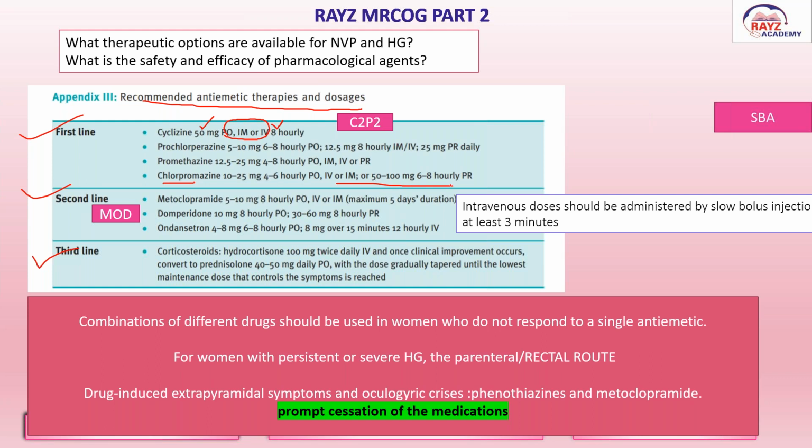You need not remember all the dosage, but you should be remembering what are the first line medications, what are the second line medications, and what is the third line medication. So in the first line, we have cyclizine, chlorpromazine, promethazine, and prochlorperazine. So remember it as C square, P square. Second line medications, we have MOD, that is metoclopramide, ondansetron, and domperidone.